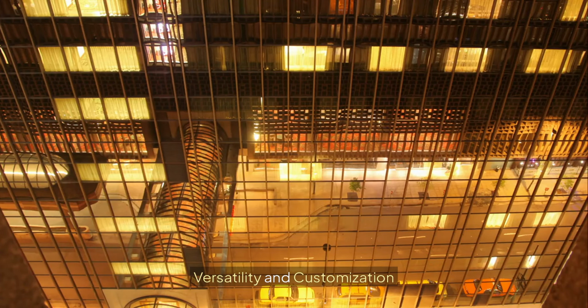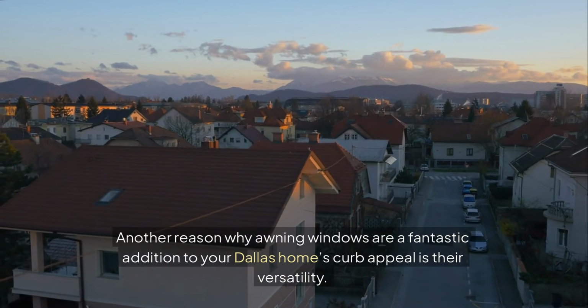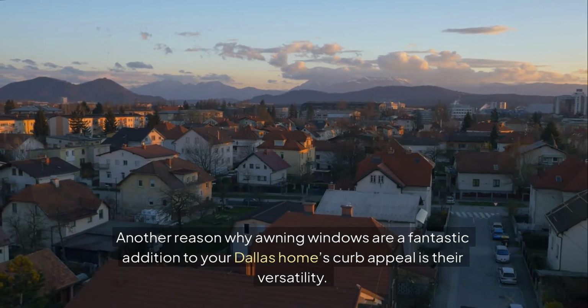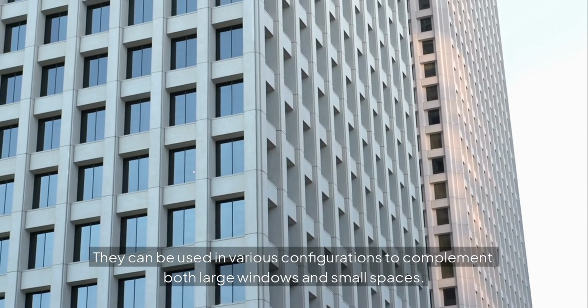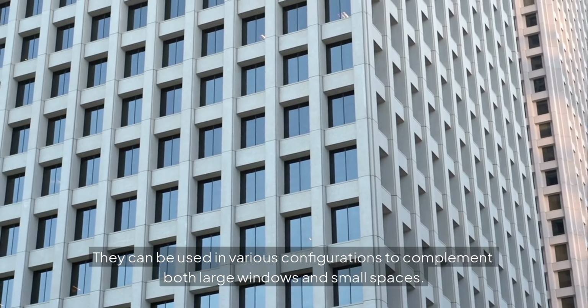Versatility and customization. Another reason why awning windows are a fantastic addition to your Dallas home's curb appeal is their versatility. They can be used in various configurations to complement both large windows and small spaces.